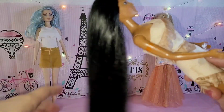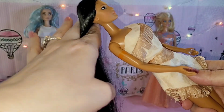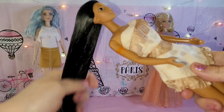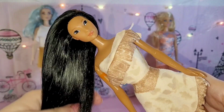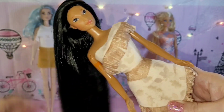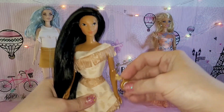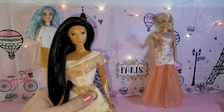Love the hair. I actually do have a Pocahontas that I thrifted a long time ago where the hair is chopped like way up here. I know that I have some that have the long hair, but I don't think any of them are this pretty, if I'm remembering correctly, because I think I have 2 or 3 other Pocahontases, but this one is just gorgeous. She has her little compass, so I'm super glad to have her and add her to my collection.